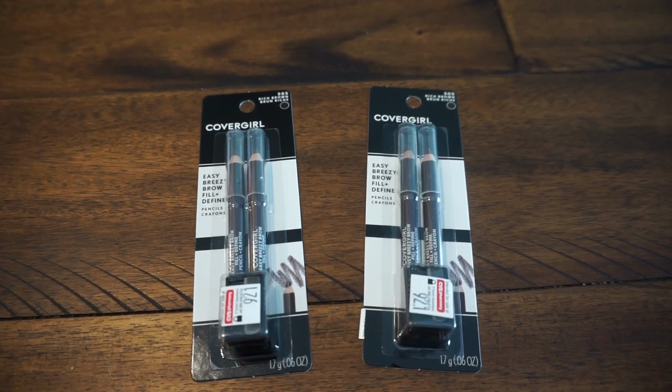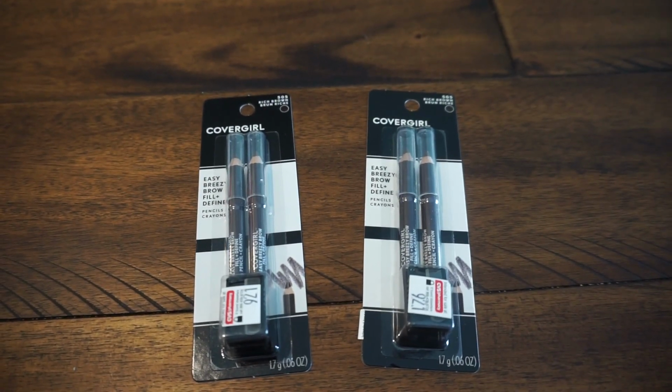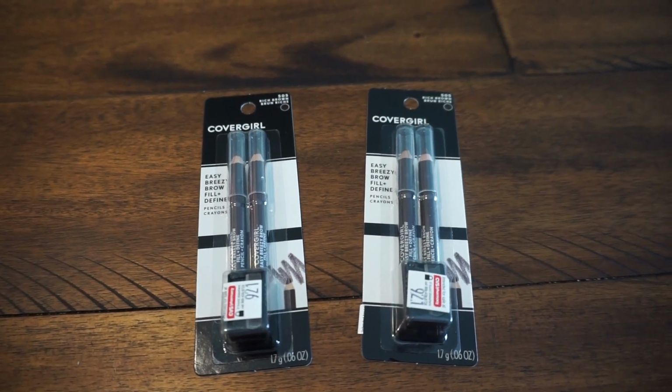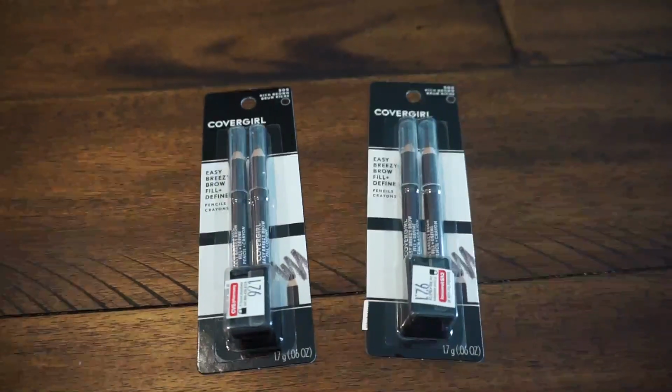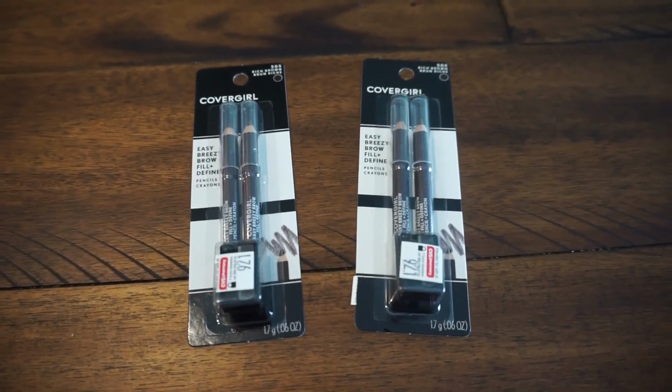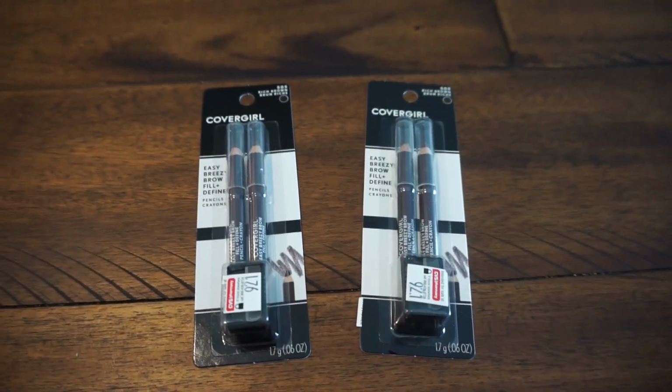And my final deal for the week was again the CoverGirl Twin Brow Pencils. I'm amazed that they're still available in store. Maybe I'm the only one purchasing them. But again, when I see a good deal and when I know I'm gonna earn a beauty buck, I'm gonna go ahead and take advantage of these. So these are priced at $5.99 each.